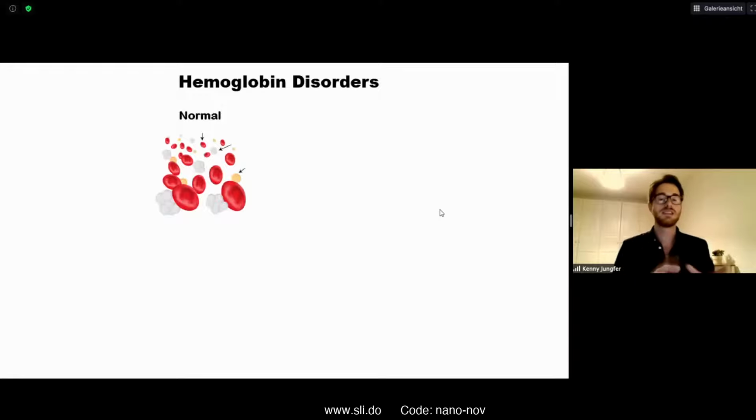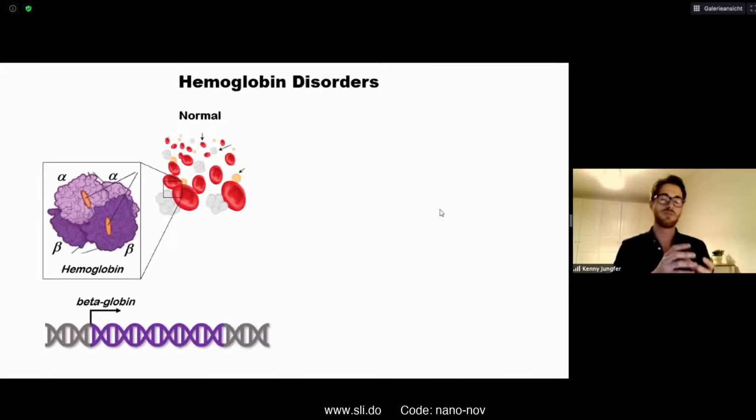Normally, red blood cells are the vehicles of oxygen within our bodies, having hemoglobin as the molecule that binds the oxygen and releases it at the organs that require it. You can think about hemoglobin like a mailman who is picking up the packages at the reception point, like the lungs, and delivering them, driving in the post vehicle, the red blood cells, to the customer, who then are the organs receiving the oxygen.